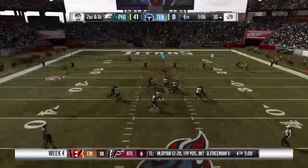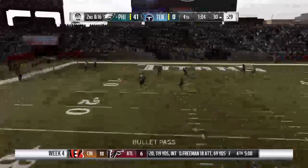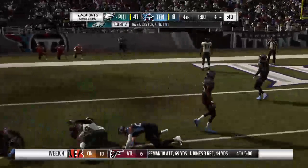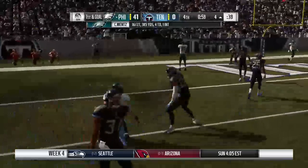Now Wentz throwing on second down. That is caught right at the 10-yard line. A good pickup there, 26 yards.